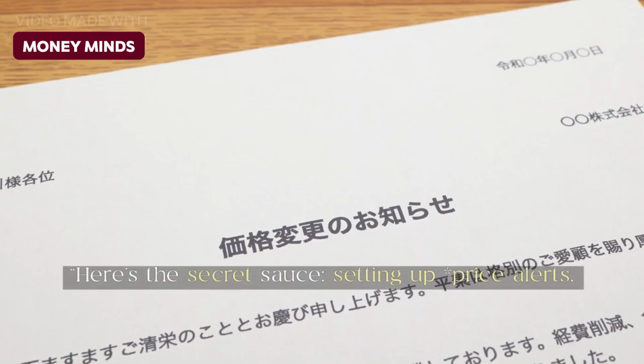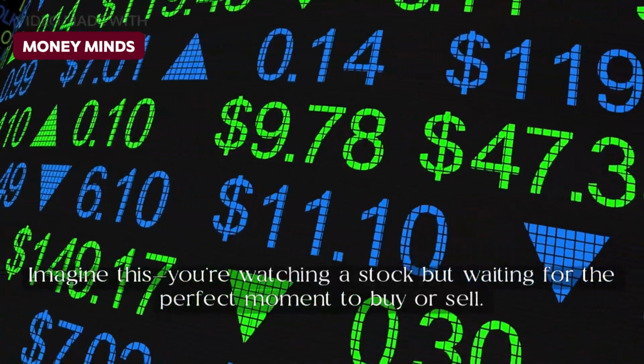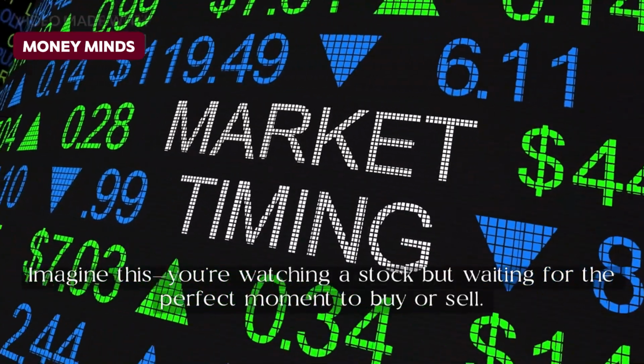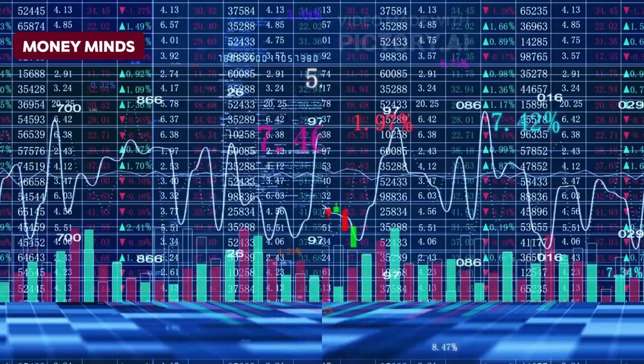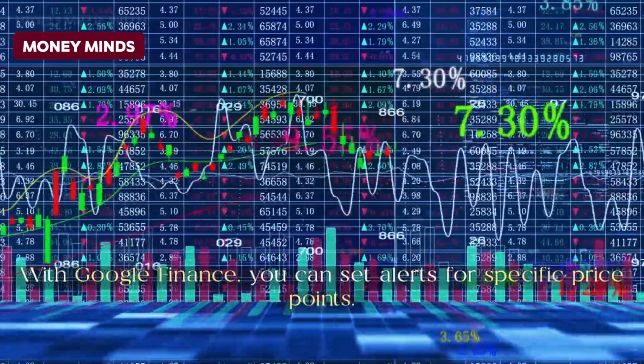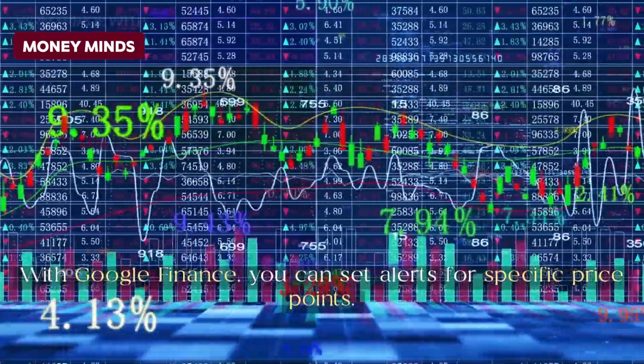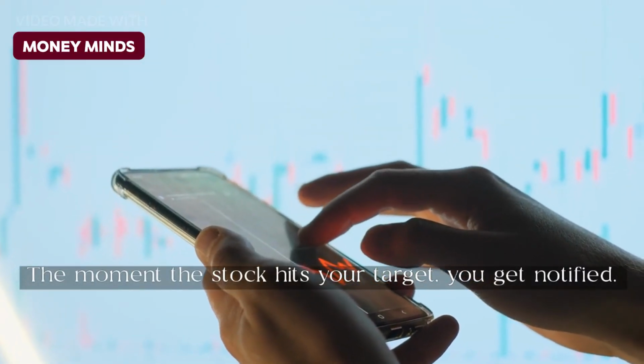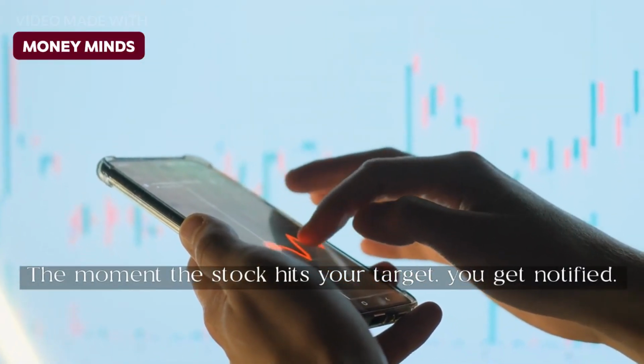Here's the secret sauce: setting up price alerts. Imagine this. You're watching a stock but waiting for the perfect moment to buy or sell. With Google Finance, you can set alerts for specific price points. The moment the stock hits your target, you get notified.